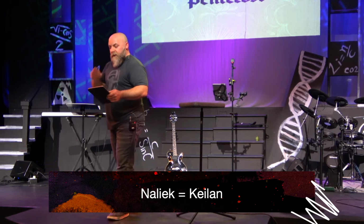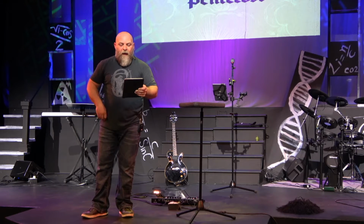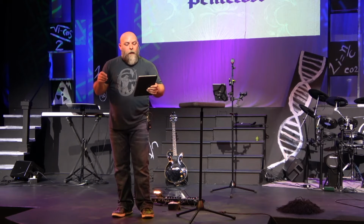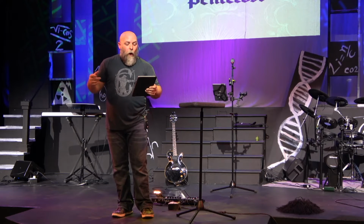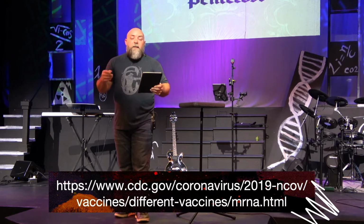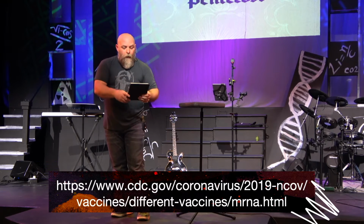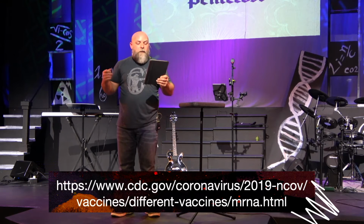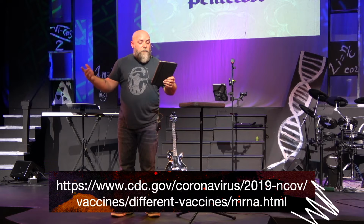And anyway, the CDC website says that the COVID-19 mRNA vaccines, which is what the Pfizer vaccine is, give instructions for our cells to make a harmless piece of what is called the spike protein. The spike protein is found on the surface of the virus that causes COVID-19. First, the vaccines are given in the upper arm muscle, the deltoid muscle. Once the instructions are inside the immune cells, the cells use them to make the protein piece. After the protein piece is made, the cells break down the instructions and get rid of them.